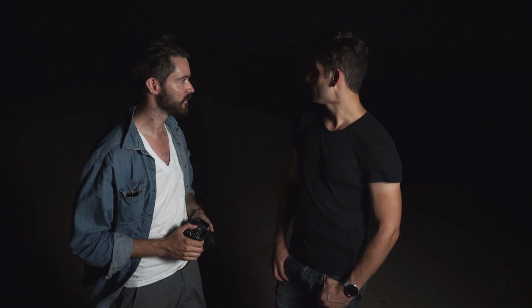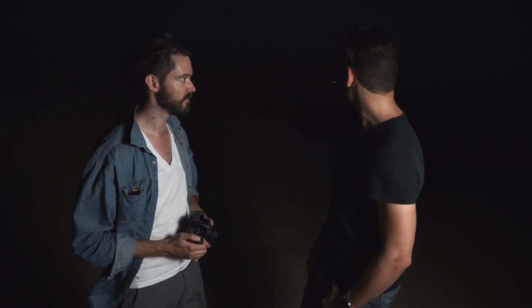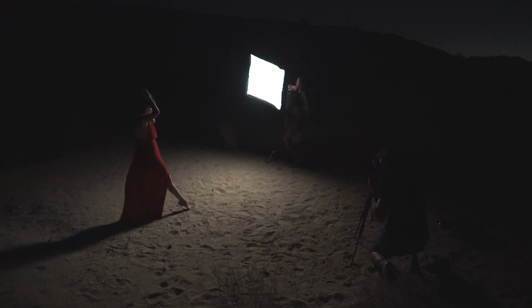Okay, so we lost all the light. It's basically pitch black behind us, but we have this really beautiful landscape that is very haunting if you can see it. So we're going to try to bring out some of that ambient light through a combination of long exposure and high ISO. And we'll supplement it a little bit with a wireless speed light system.